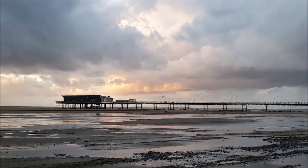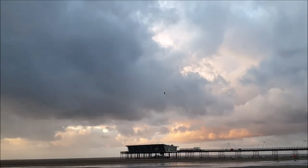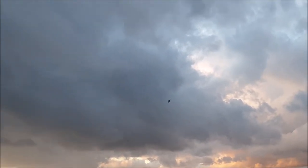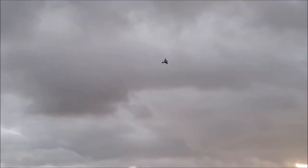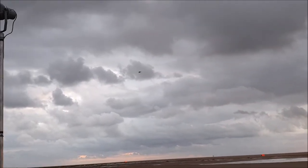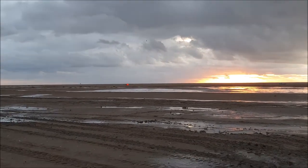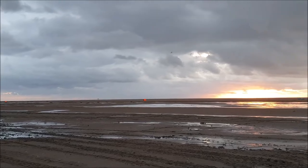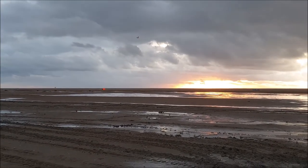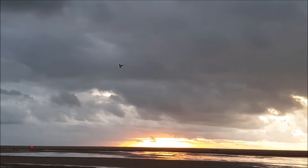As he broke away there again, he would have pulled 9G, but thankfully thanks to his life-supporting equipment, his anti-G suit keeping him around. Now, quite the slowest at 120 miles an hour at high alpha, that means the nose is pitched up. Ladies and gents, get your cameras at the ready as he switches on the reheat for a slow and dirty run.